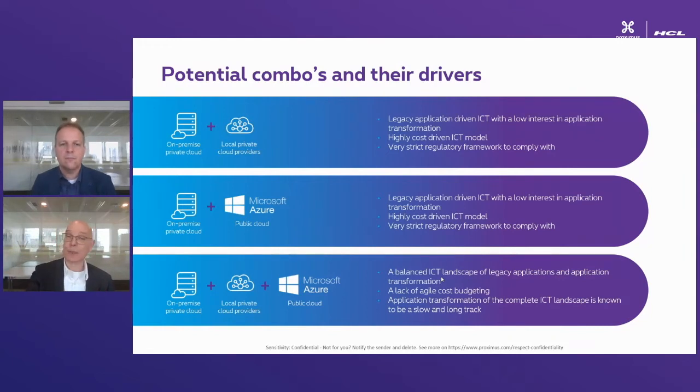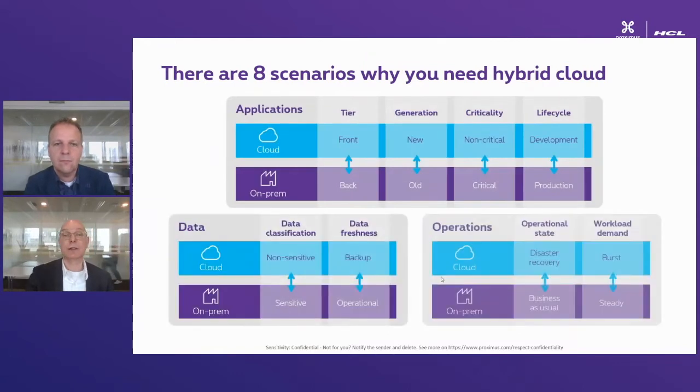Now, about this hybrid cloud environment, when we are discussing with our customers, we see that as well in the domain of applications, data, operations, there are a lot of use cases in which the only decent scenario is a hybrid cloud scenario. And if we talk to our customers, mostly we see that 3, 4, even more of those use cases are real reality in the companies today.